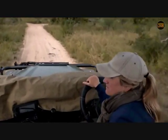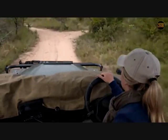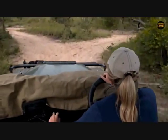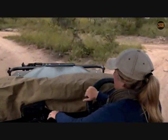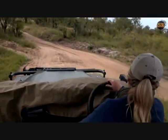I suppose it's not a bad thing to forage on a fallen marula, or even better, a knobthorn that's got big flaky bark that scorpions and things can live underneath, and lizards, because as we know, those are some of their favorite food.